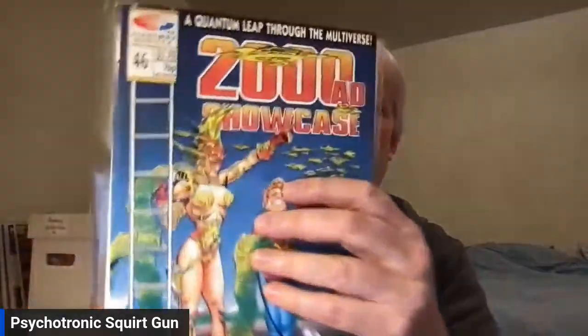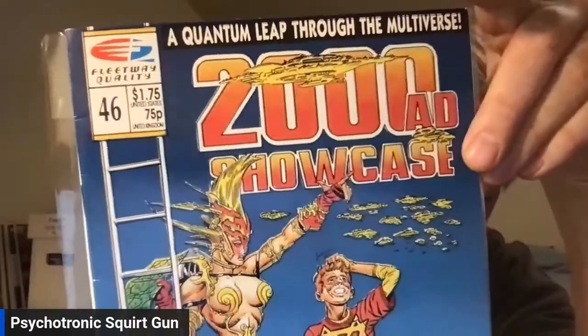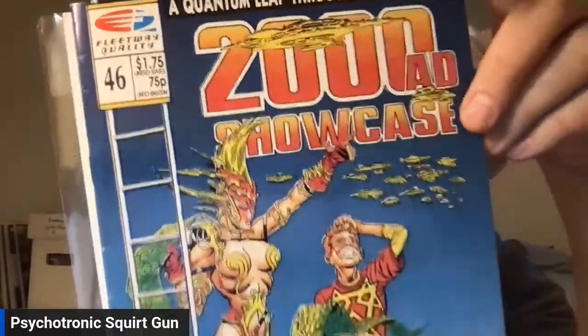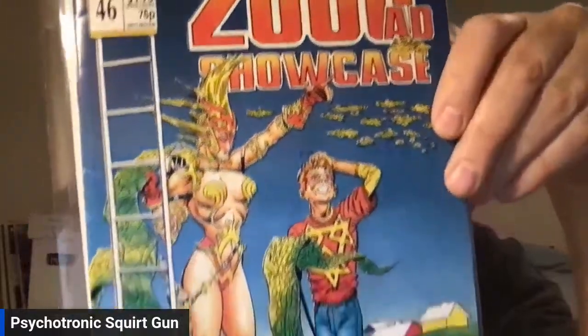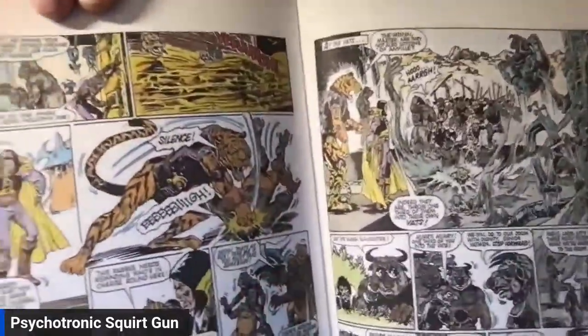Here you go, Graham. Some reprints, right? We'll do the reprints here. From Fleetway. This is in the 90s, but it reprints stuff from the 80s. It's 2000 AD Showcase, a quantum leap through the multiverse when it wasn't so popular to have stories about that. Issue 46. Whenever I see these, even for a few bucks, I got this in Olympia for like $3 or something like that, I just go for it. I love it.